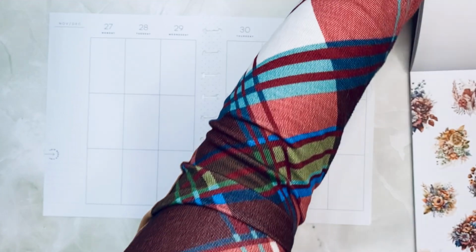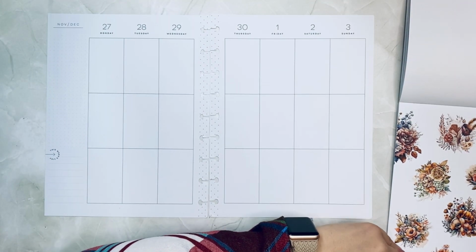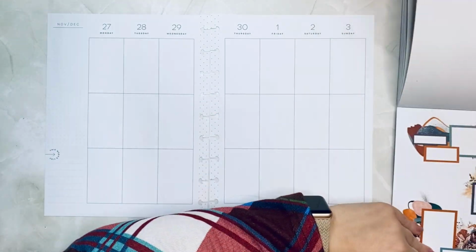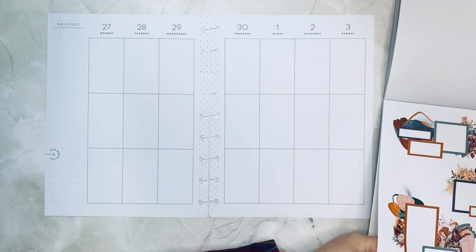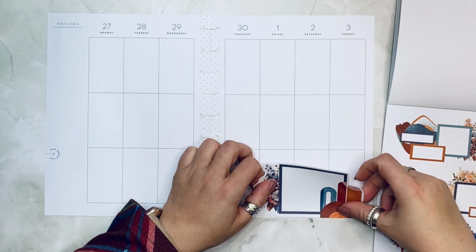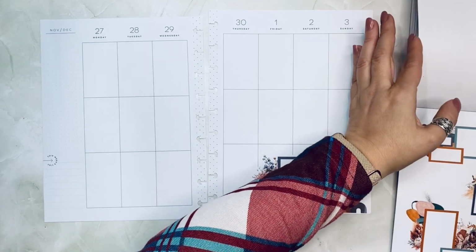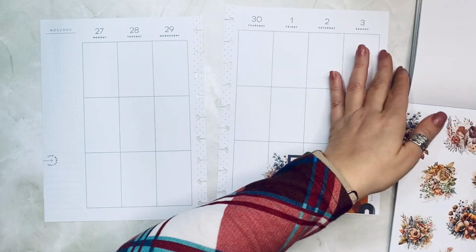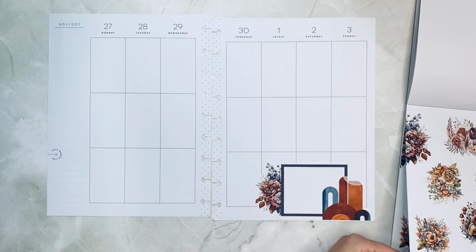So here we go. I am going to be using these lovely and beautiful, I don't even know what to call it, smudges and florals. They're absolutely stunning and I wanted to incorporate them in my planner. This is going to be a once again busy week. We are hosting Friendsgiving, you guys. So super excited about that. And here we go. So I'm going to go ahead and add all of these things into here.